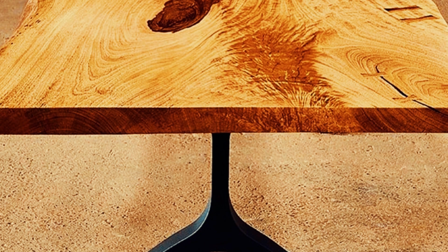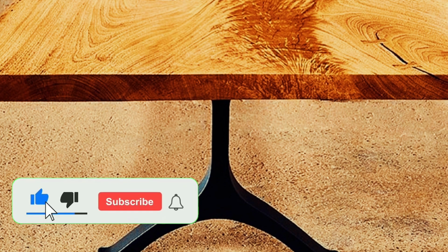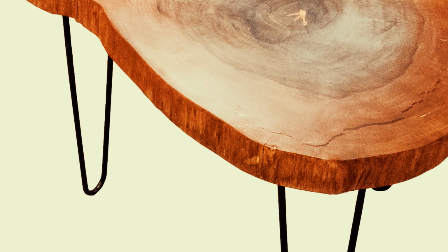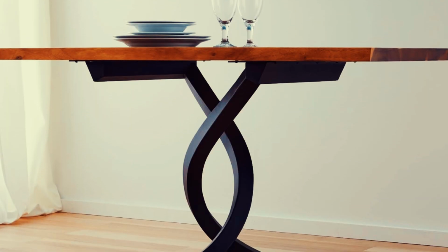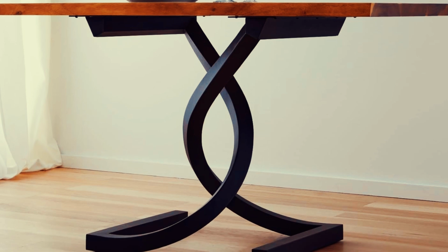The story of metal table legs is a captivating narrative woven through the threads of design evolution, technological advancements, and shifting cultural preferences. From the earliest rudimentary forms crafted by hand to the sleek, innovative designs we see today, metal has consistently proven its worth as a versatile and enduring material for supporting our furniture.